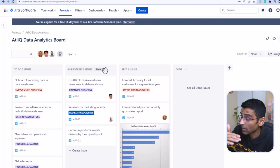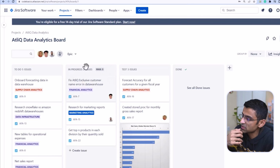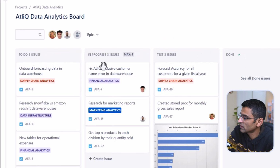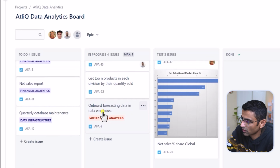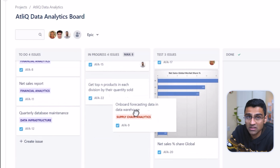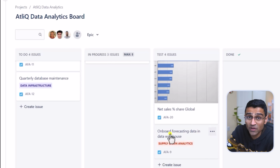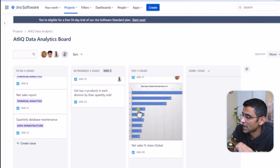And let me just show you my own Jira board for Kanban. So Kanban is basically, you have these swim lanes where you say, these are the to-do issues, in progress, test, done. So whenever you pick any item and start working on it, you move it from to-do to in progress, and when it is done, you give it to the QA team for testing, and once it is verified, you move it to done. It is as simple as that.